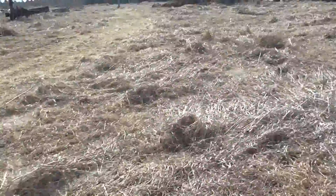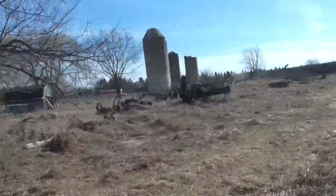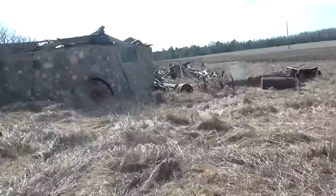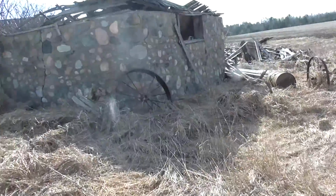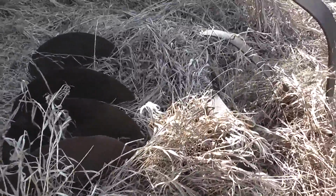I got a great idea after I get done taping all this stuff. Then we're gonna go back here, check this place out. Check that equipment out here in a minute. It's kind of like American Pickers, but better, folks. We're at a 100-year-old farm that ain't been touched, as you can tell. Look at that old wheel.